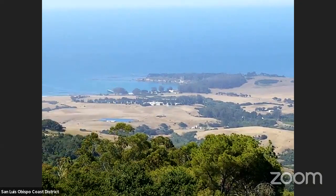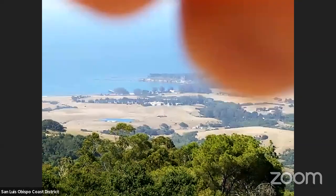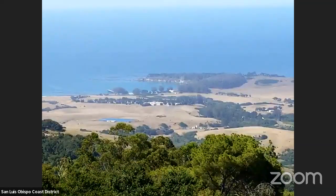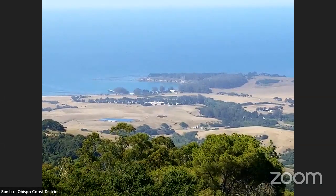That's not the original pier. And the cove that Mike was talking about, or actually the point, you can see how it points out into the water, filled with eucalyptus trees, non-native. So the eucalyptus weren't here when the native tribes, the Chumash and the Salinan, were here. So those were planted a little later.